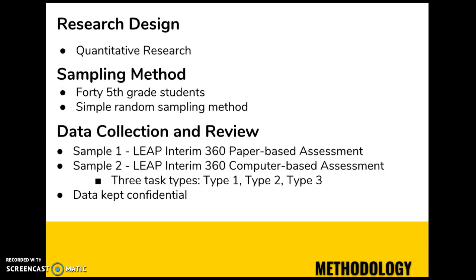Quantitative research methods were used to conduct the study. The general purpose of this research was to determine if student performance on mathematical standards is significantly different based on the mode of testing given. The independent variable was the mode of testing, and the dependent variable was the achievement score.